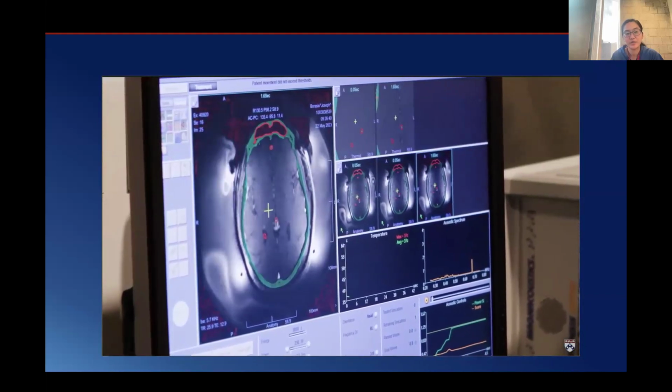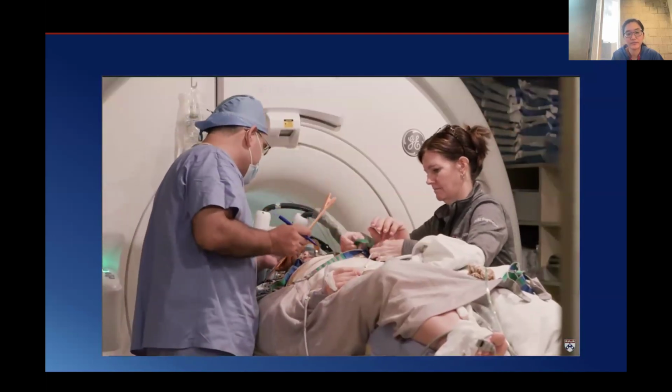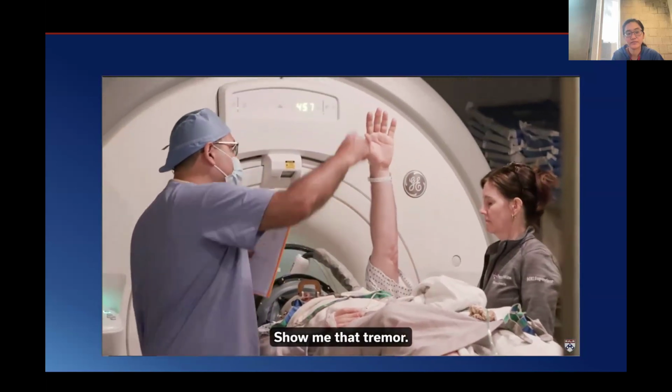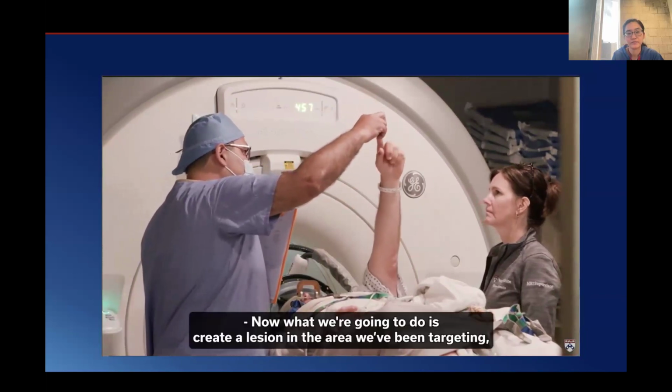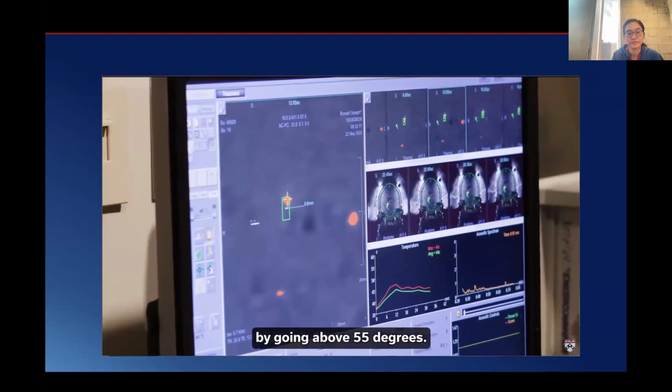And we track those responses by having the patient draw spirals or reach out and hold their hand out. Can you bring your arm up for me? Bring your arm up. Show me that tremor. Now what we're going to do is create a lesion in the area we've been targeting by going above 55 degrees.